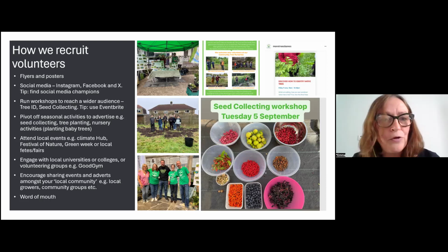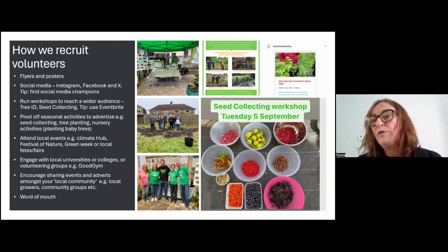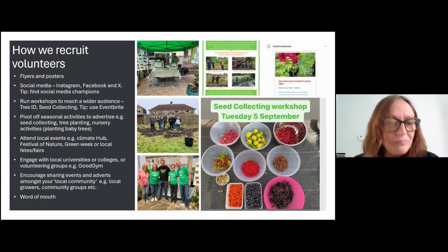Another idea, word of mouth, that tends to very much happen as well. I'll meet people who say, "Oh, I heard about you from so and so." And again, I think I mentioned this before, we share other people's events around Bath. I'll share those from our local community, local brewers or community groups. If we do that, they tend to help share back, and that ultimately helps broaden our reach.